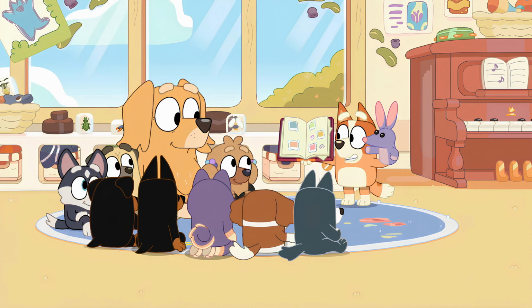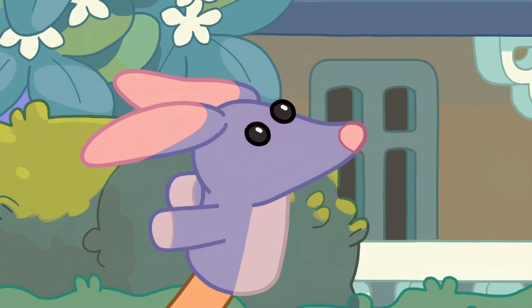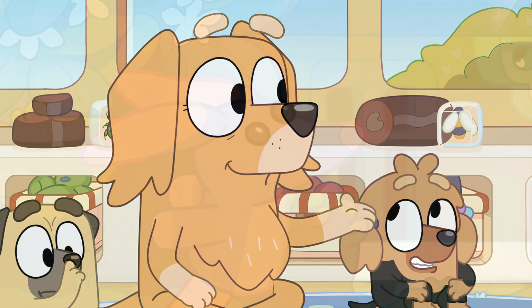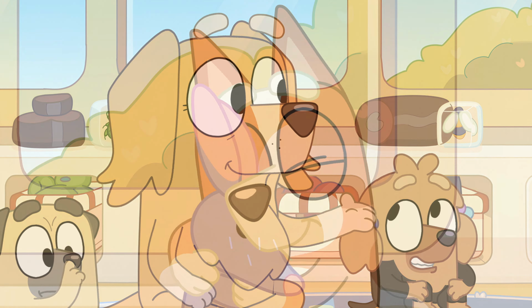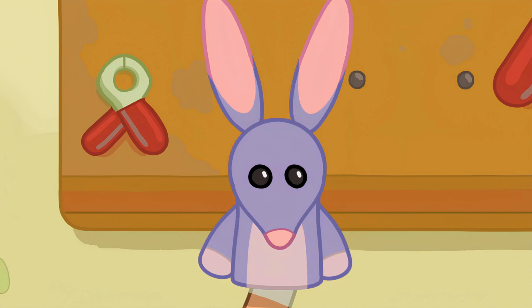Bob Bilby first appears in the Season 1, 12th episode of Bluey. Bob Bilby is a purple Bilby hand puppet, owned by Mrs. Retriever, who is a beloved character from one of the episodes. He has beady black eyes, pink nose, and cute little ears. Bob Bilby quickly became a favorite among the Kindy students and their families.